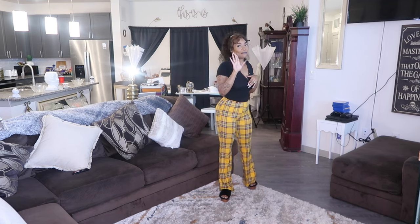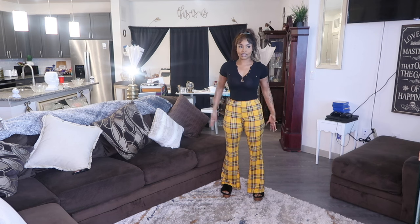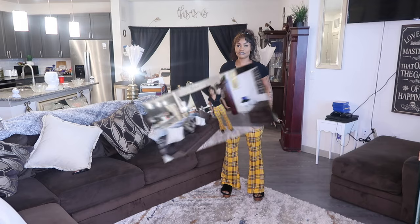It's you too. But no, they're all appropriate. They're all full coverage. They're two pieces. They're not bikinis. Bikinis are considered the thong and the bralette. These are like shirt type of tops with fully covered bottoms. So there will probably be some side of cheeks hanging out, but not no thong.